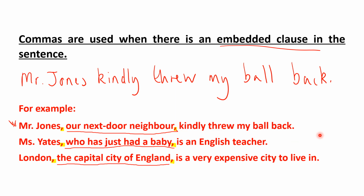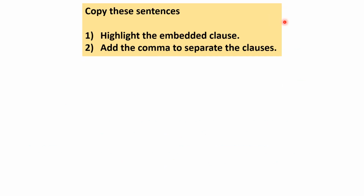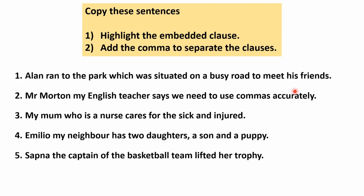So, let's test how much you understood about embedded clauses. What I want you to do is copy these sentences, highlight the embedded clause, and then add the commas to separate the clauses. So add our commas around the embedded clause to sandwich it in. So let's do number 1 together. Alan ran to the park, which was situated on a busy road, to meet his friends.